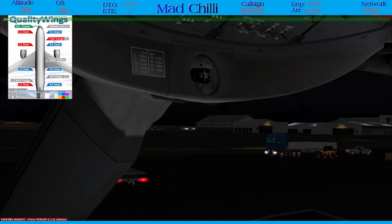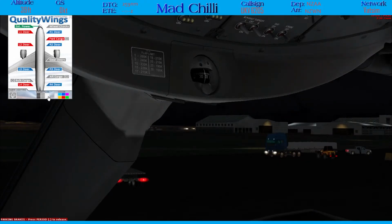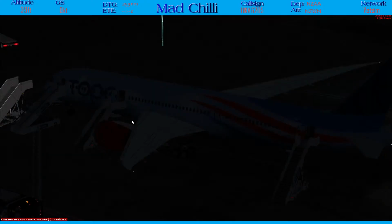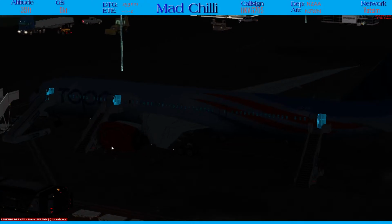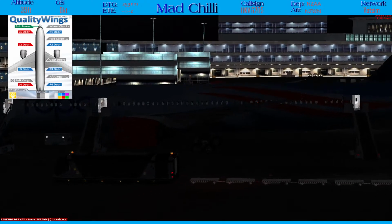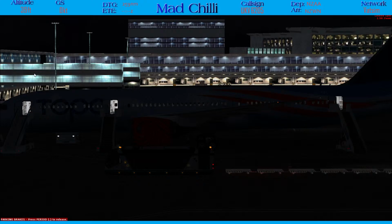We'll shut those doors. We'll get some nice, I don't know, some blue lighting in the cabin right now maybe. I need to press that first. Yeah, there we go. We can get blue light in the cabin. Right now we're just going to have white lighting. Maybe we can change it up at cruise. We'll just make it nice and bright for them.